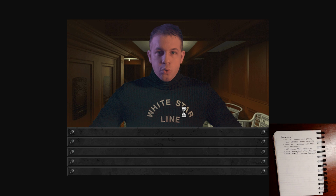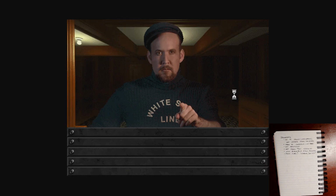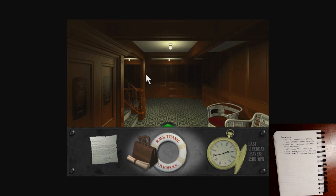Didn't think I'd see you. Now get up on the boat deck. Steerage passengers are still, but they're waiting for the word to go to the boat. Now get up on the boat deck. You can't go out there. Get up to the upper decks. Yeah, man. I'm just trying to get outside.